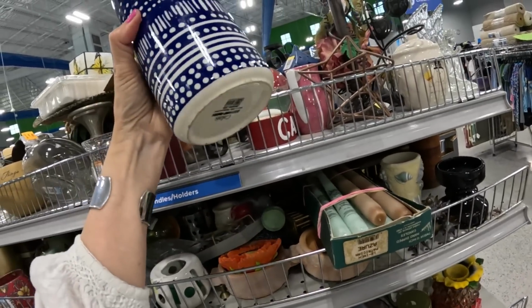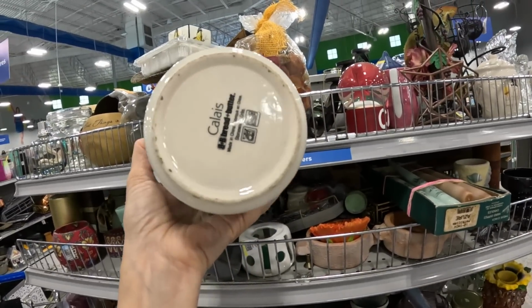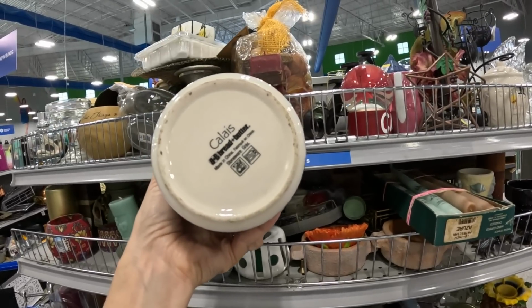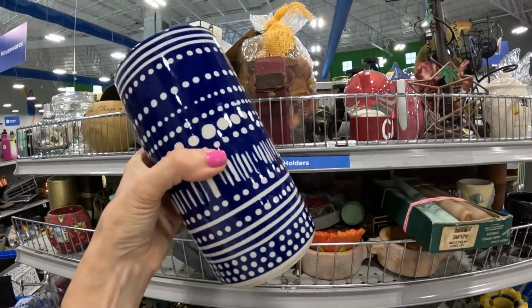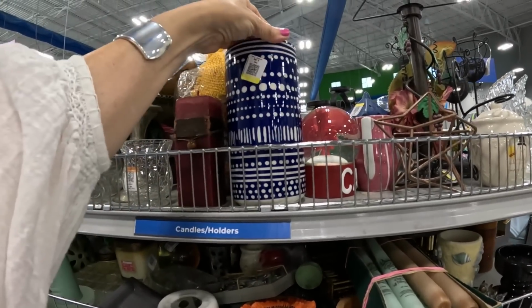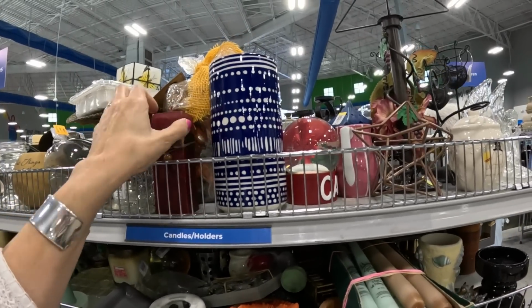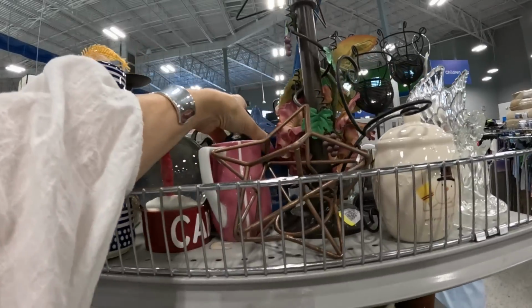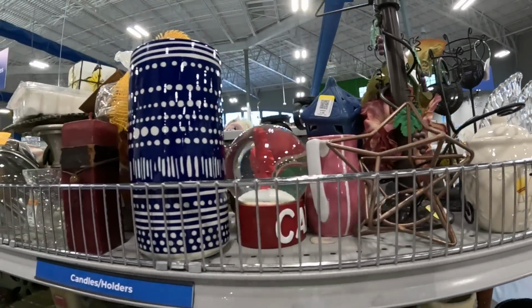All right, this is probably like IKEA. Oh, it's not IKEA. Calais. Made in China. I do like that color. $3.99. I can't imagine I would get more than $8 to $10 for that. Is this a candle? Candle holder. Looks like a candle.